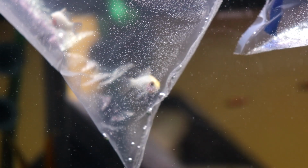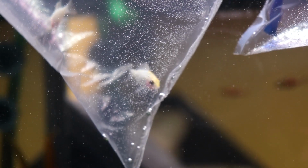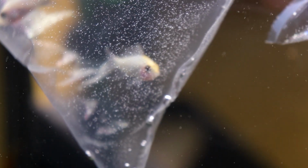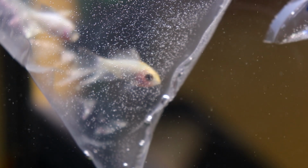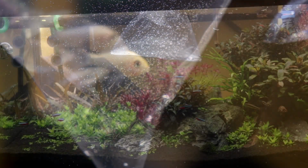I'm going to probably start a bit of drip acclimation. I don't have a big enough bucket, but you can see him, he's picking on the wall at something. But yeah, I'll get these guys acclimated and then I'll show you them once they're in the aquarium.